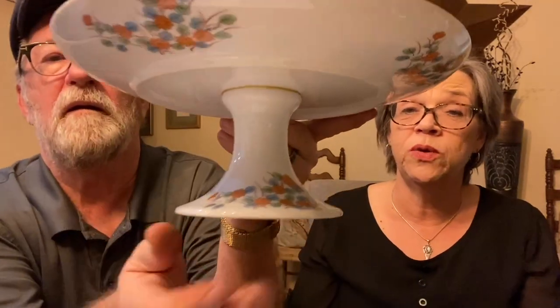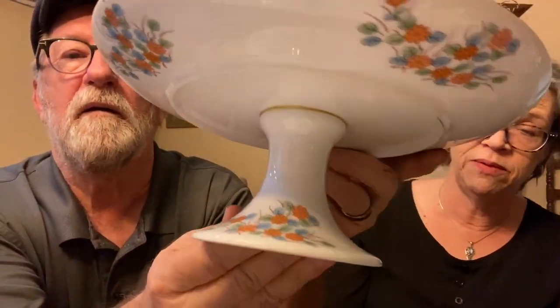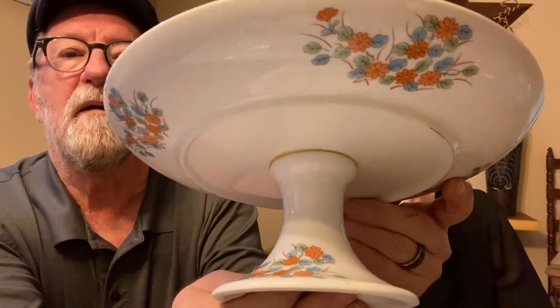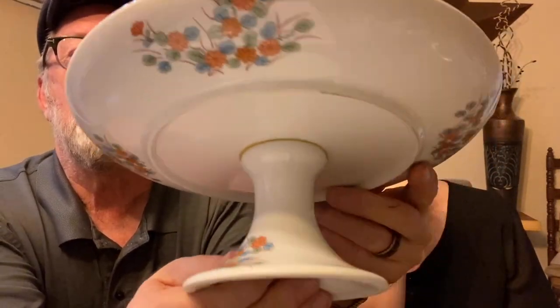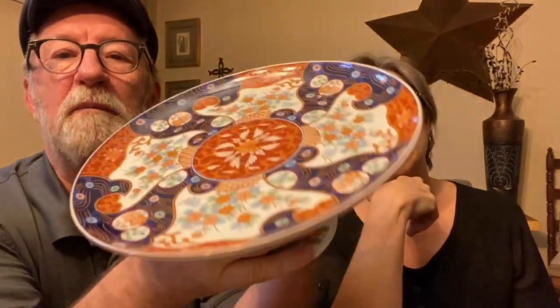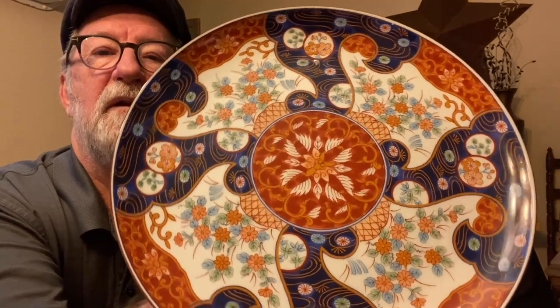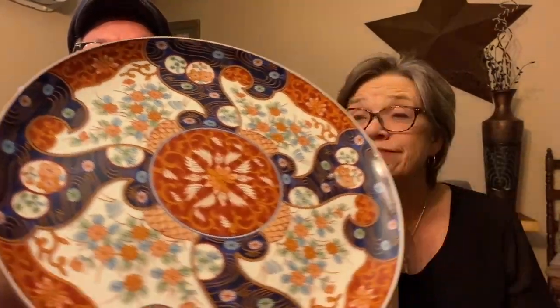When we picked it up, I said, this is quality. Because when they go to the trouble of putting those flowers underneath like that, to me, that just speaks quality. It's just gorgeous. And this is the pattern. I don't know if you can see it, but it's flowery. It's a beautiful cake plate. It's about 10 and a half inches around. So, cookies on it, serving platter, pastries, whatever.